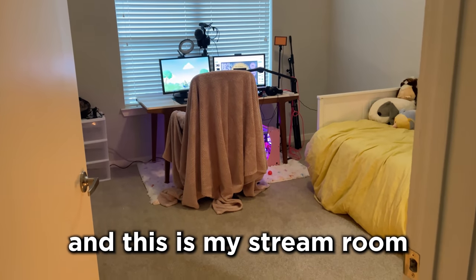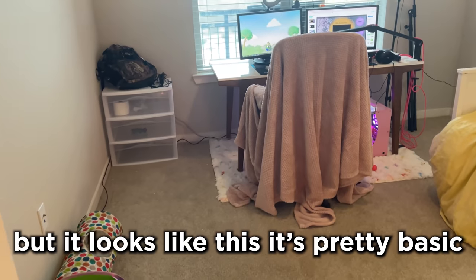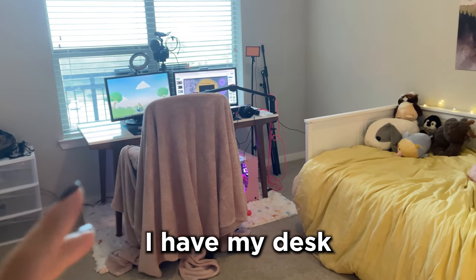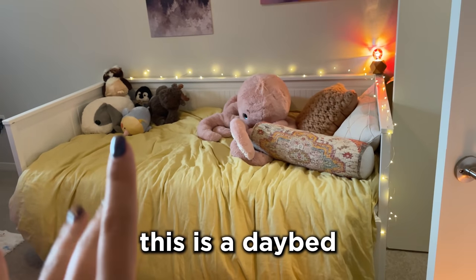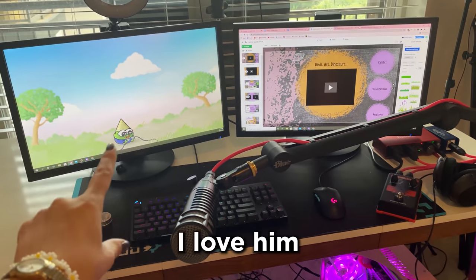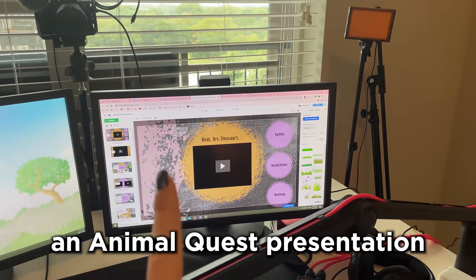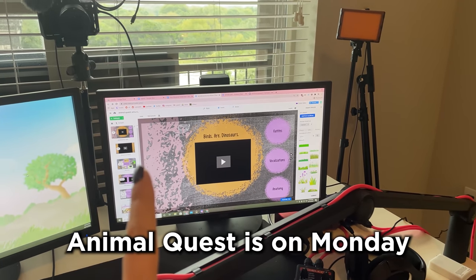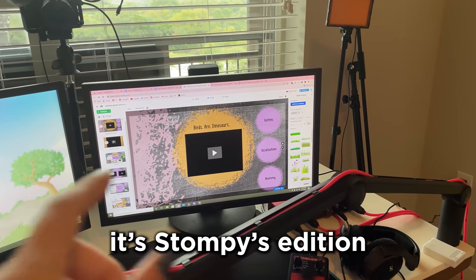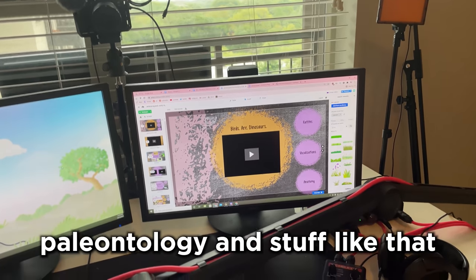And this is my stream room, which you guys have probably already seen, but it looks like this. It's pretty basic. I have my desk. This is a day bed, so it pulls out into like a queen size bed. It's my PC. I love him. And I'm just working on an Animal Quest presentation. Animal Quest is on Monday the 18th, by the way. It's Stompies edition. So I'm doing a bunch of research on paleontology and stuff like that.